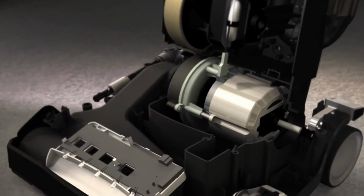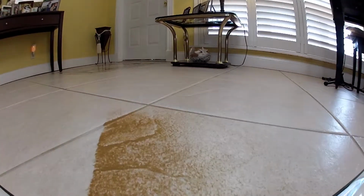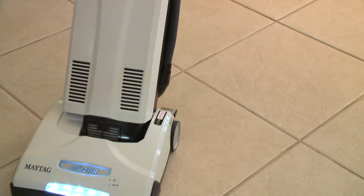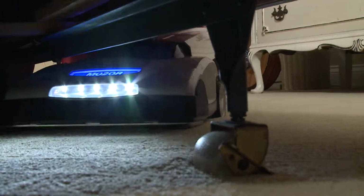Exactly. So, how does the Maytag Vacuum actually remove all the dirt? Maytag's motor dual intake system is a patented technology. It uses both a clean air motor and a direct air motor to provide maximum agitation and continuous suction power for unbeatable carpet cleaning and bare floor cleaning.